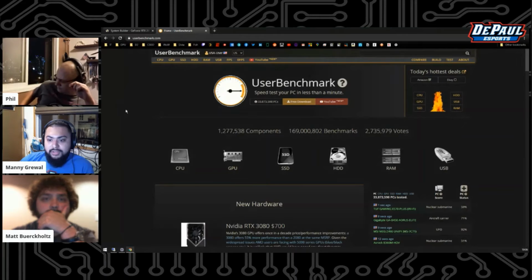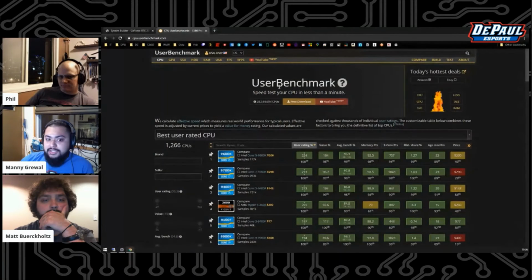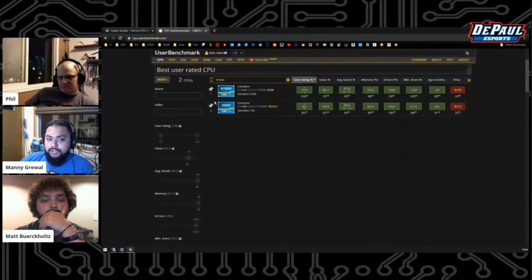And you can compare, like, say you have an older processor now, you can go into the CPU section and compare that processor to a newer processor and see the percentage increase of how much more you're going to get out of it. User Benchmark is such a good way to really see if a part is worth the amount of money you're going to spend on it.